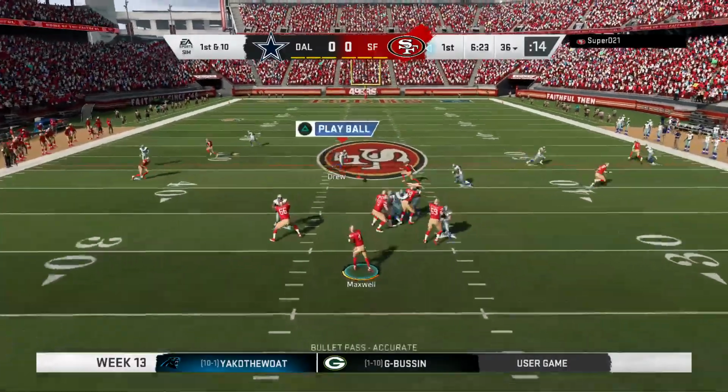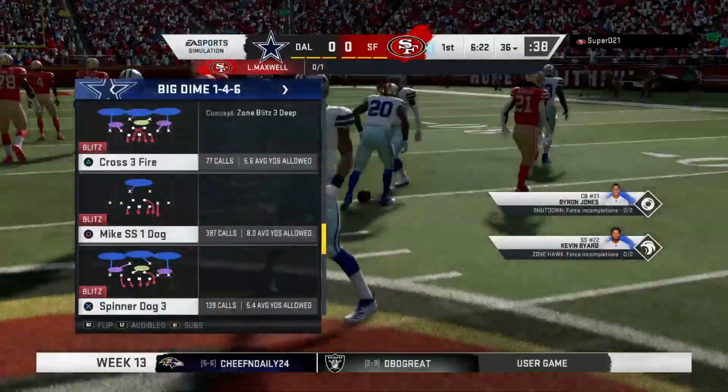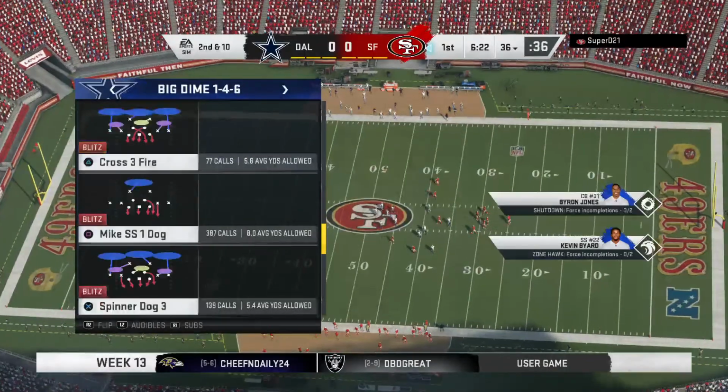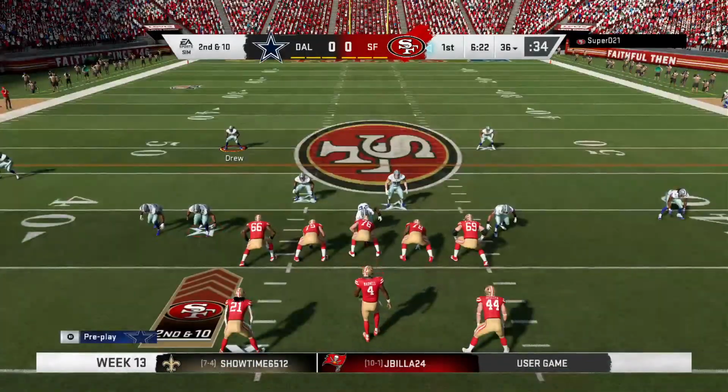Well, he's enjoying things so far here this afternoon. Sees a crease and bursts through it for a solid gain. Throwing on first down, but this one winds up to be incomplete. They'll try again from the 36 on 2nd and 10.